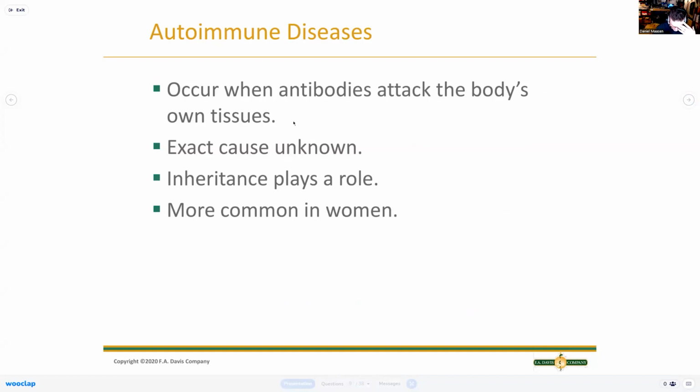A common one that's discussed is HIV, but HIV is interesting too because the HIV virus actually invades and targets T cells, helper T cells, and that kind of just messes everything up. Because T cells play a role in both humoral and cell-mediated immunity, so that's why it's so bad.